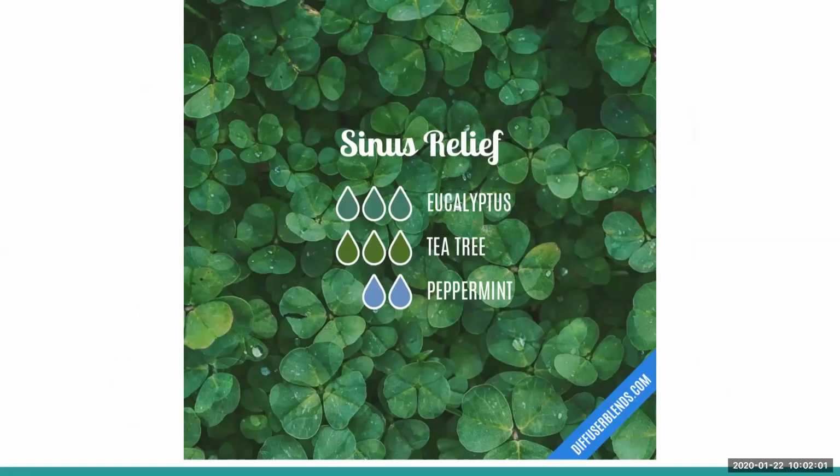Then we added a diffuser blend here for sinus relief. 3 drops of eucalyptus, 3 drops of tea tree, and 2 drops of peppermint. That would also kind of double as stress relief as well. This would be a great one. I love diffusing oils in my bathroom when I take a shower. Oh, yes. Because the steam from the shower carries those essential oils and it almost envelops the entire bathroom. Turns into a spa-like experience in your very own home.